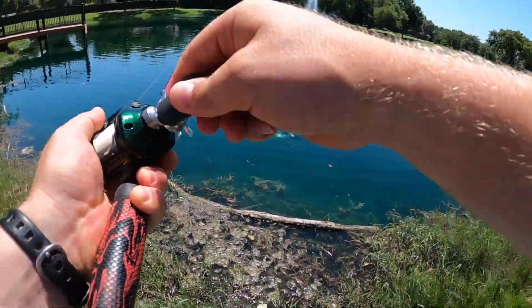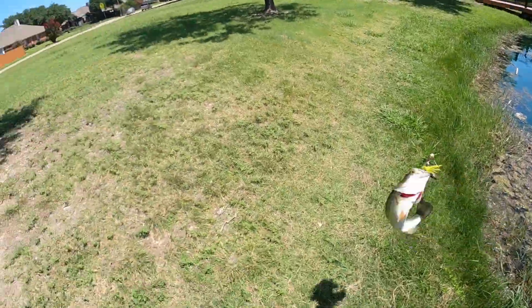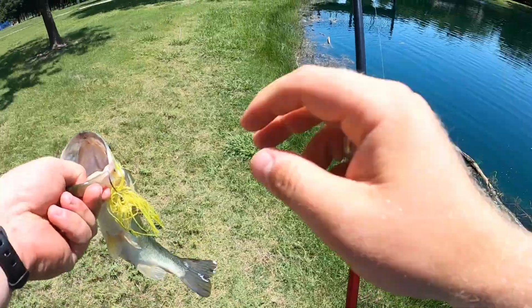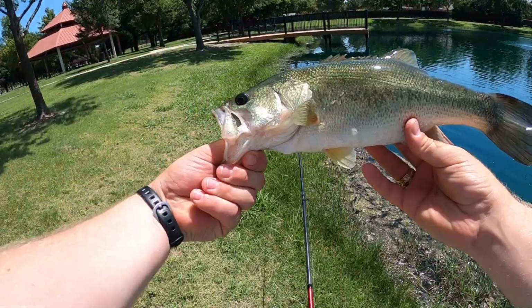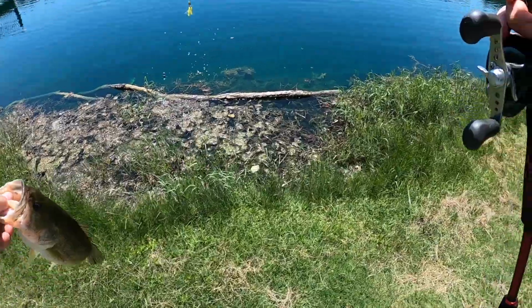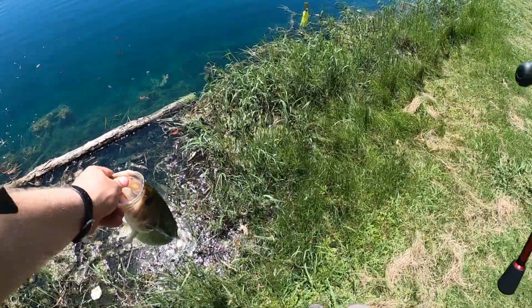He ate it, he ate it, he ate it. Yeah. Oh, that was awesome. First cast, look at that, that's crazy. Awesome little bass right there. I love that. I will take that all day.